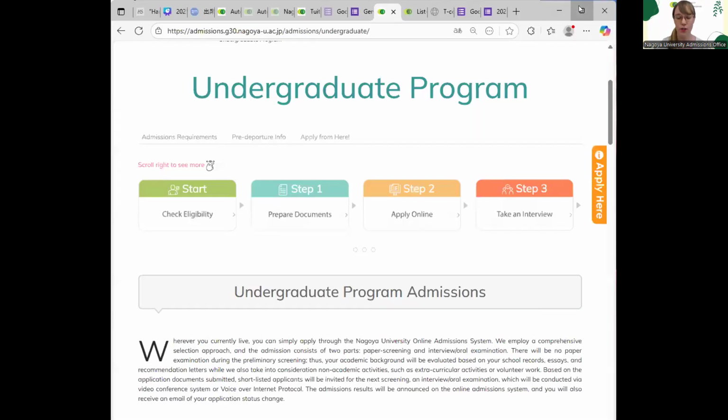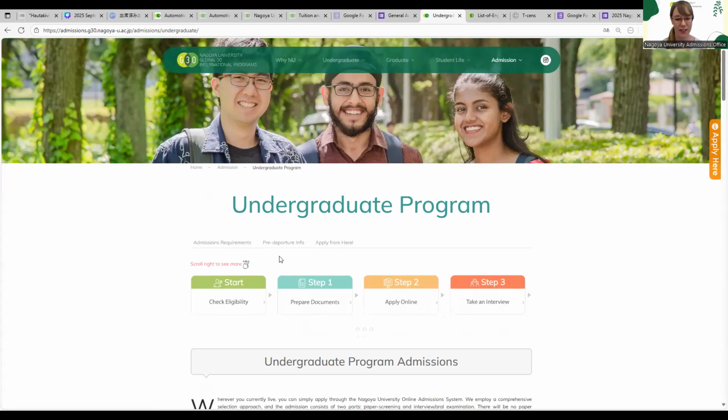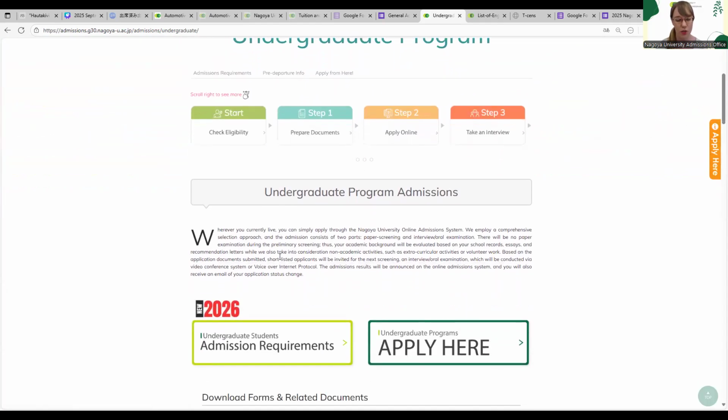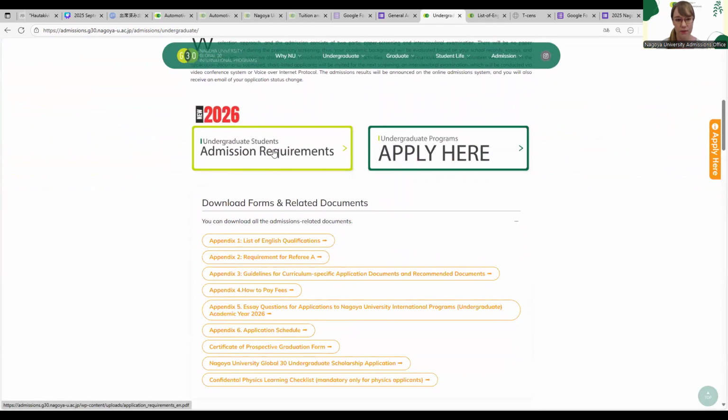I will show you the application page itself first. So here you can see this is the G30 website, admissions, undergraduate programs. You click here and hopefully you will find the instructions here helpful. So you go down here, and here you can find the admission requirements. So this is your Bible for entering Nagoya University.